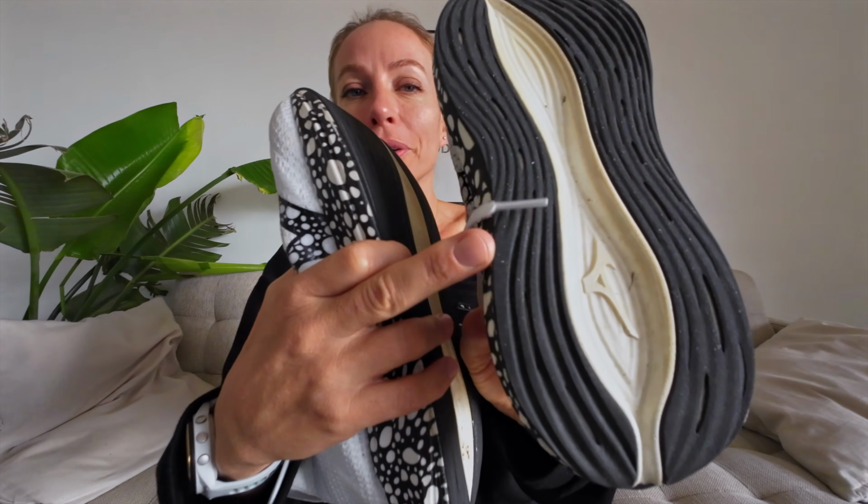And the outsole is pretty solid. I've worn the shoe quite a lot, and I usually strike midfoot and a little bit on the heel, and you can see that it has a little bit more wear on this side than that side, but for all the miles I've put in it, it holds up great.